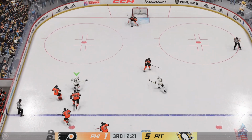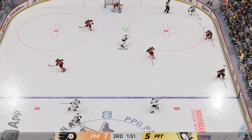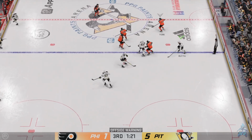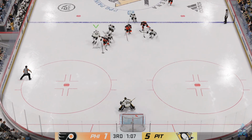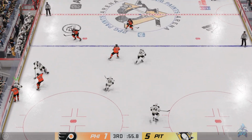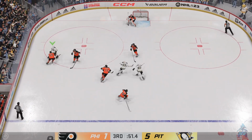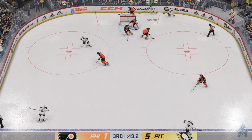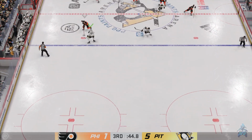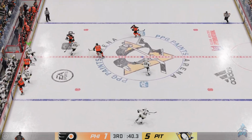Streaking through center, they go on the attack. To his teammate, and he comes up with it. Slides it across to Frost. Moves it quickly over to York. And mercifully down to seconds left in this one. Steps across the blue line. The Flyers have it behind the cage. Poked away at center by Joseph. Good fight for the puck along the boards.